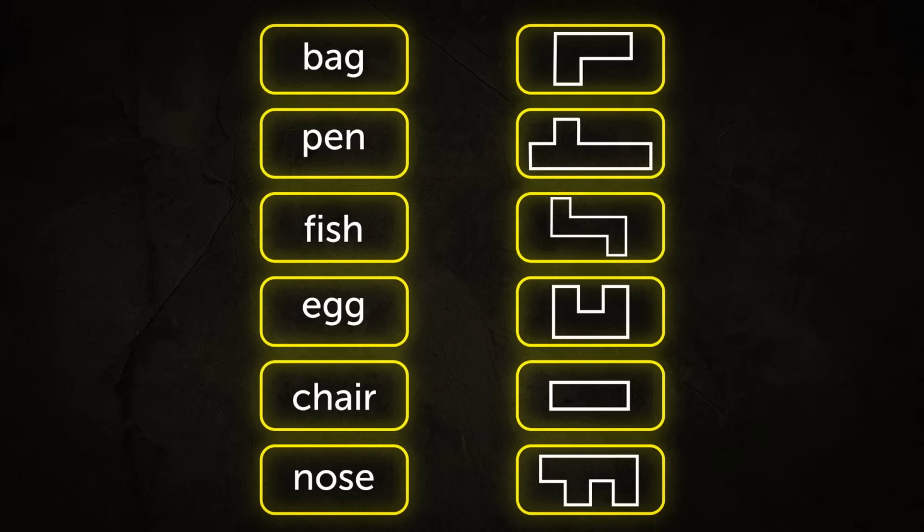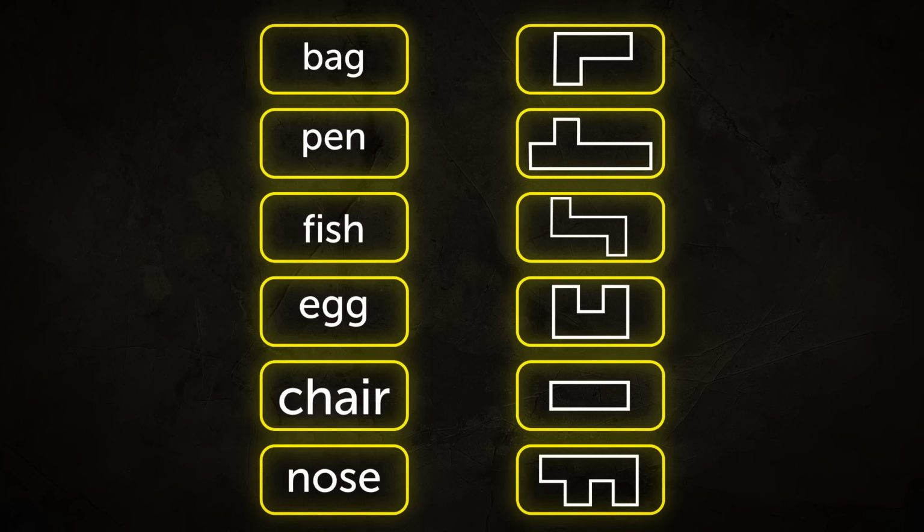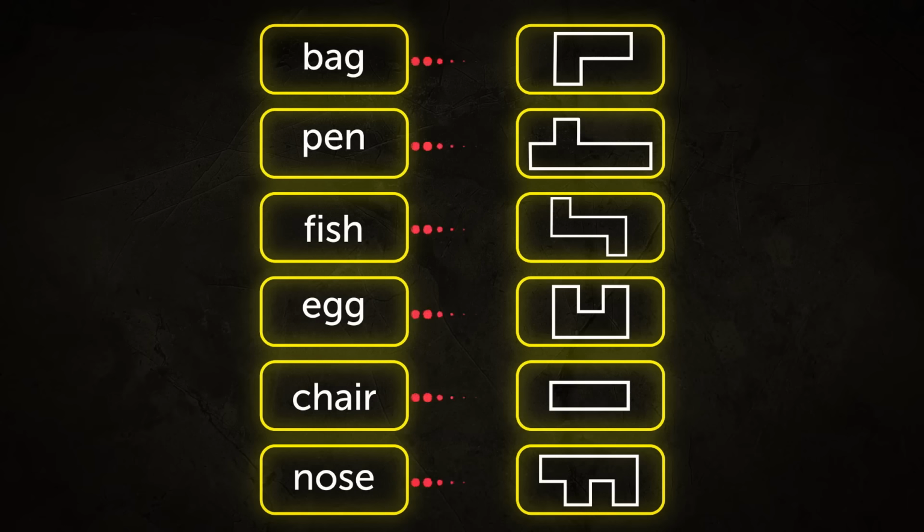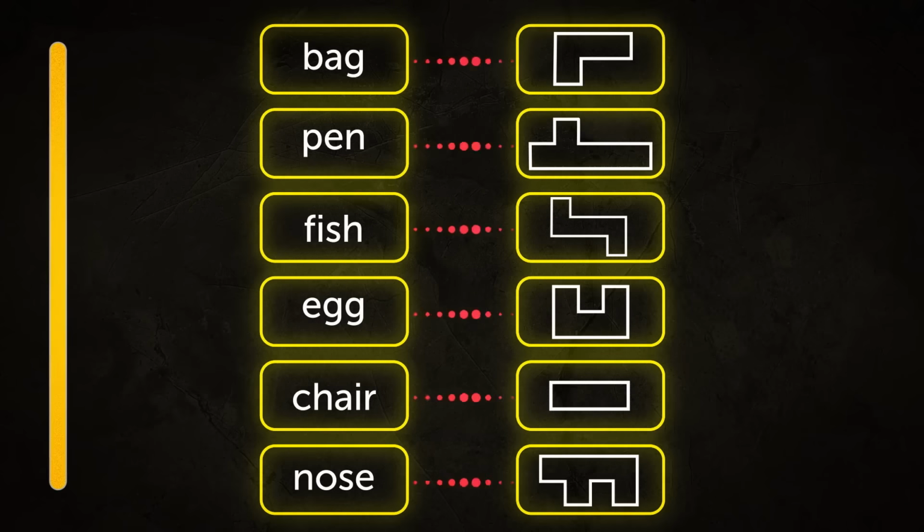Take a look at this pic. On the left, you've got a set of words. They're not linked to each other in any way. On the right, you've got a set of weirdly shaped geometrical objects. Your task is to match each word to the corresponding objects.